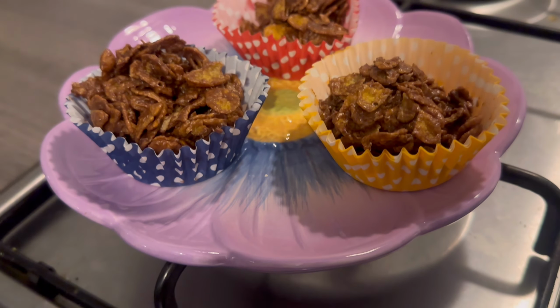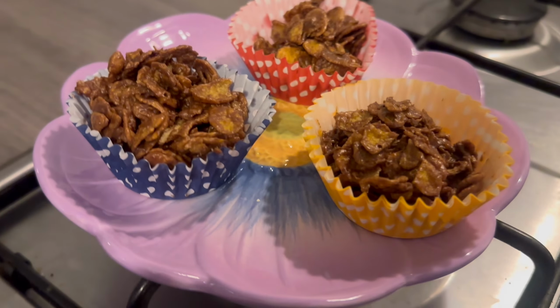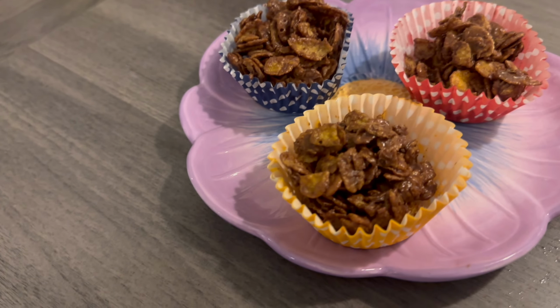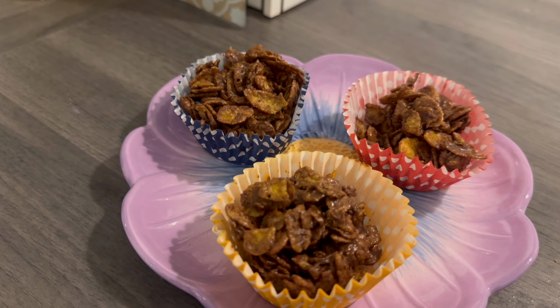And for dessert, I just had some crispy buns that I made with chocolate and cornflakes. I only had one to keep it healthy, but I probably shouldn't have had it at all.